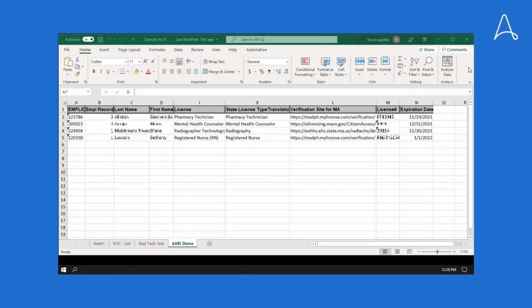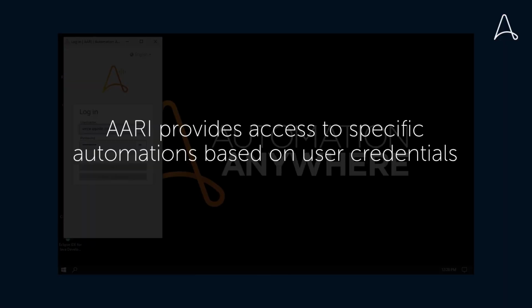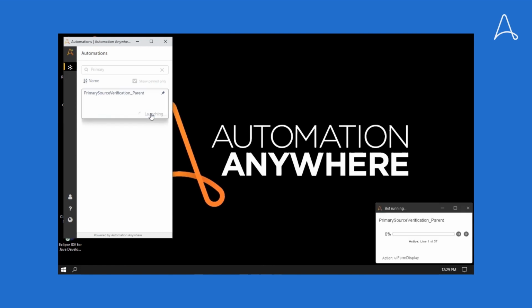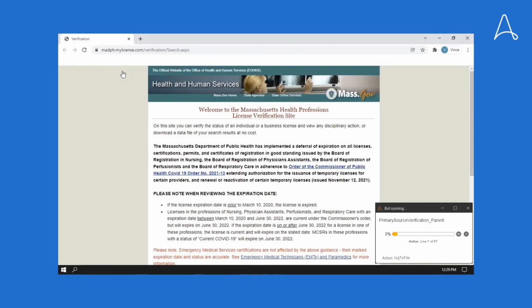Now, we're going to take a second to walk through this use case and show you how we built this automation. Let's watch the bot run with a truncated sample set of licenses. First, we'll use the desktop icon to log into Ari, our digital assistant. Specific process automations are made available to each user based on their predetermined roles. Primary source verification automation will manage each bot's access to the needful data and applications and websites. After running the bot, output data will be populated here in the text box.